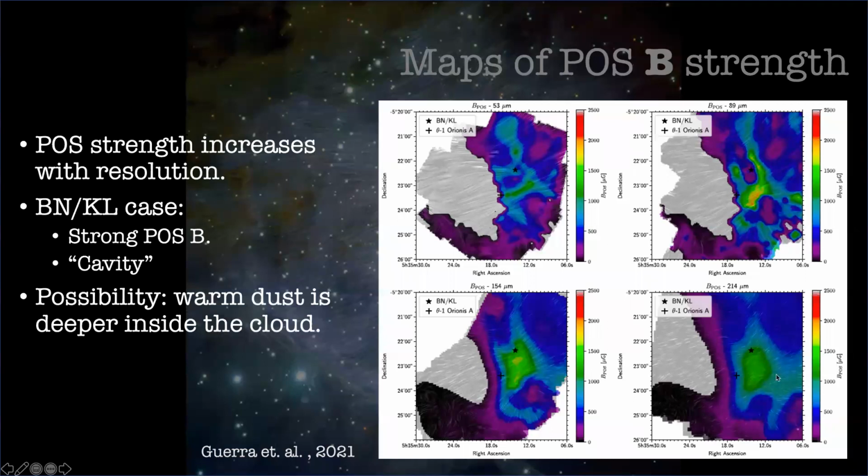And we see that going down in resolution not only gives you stronger magnetic fields, but also starts showing slightly different characteristics. For example, here at 89 micron, you see this cavity very near the BN-KL object that is not visible in bands D and E. We call it a cavity because the magnetic field strength decreases there. We speculate that in this area the polarimetric data might be tracing a warm dust that is probably deeper into the cloud, but so far this is just a little bit of speculation.